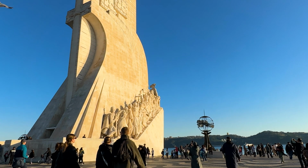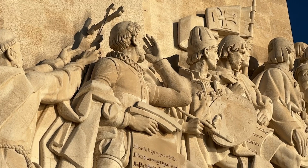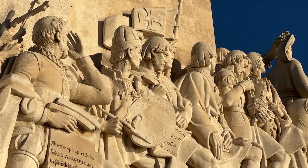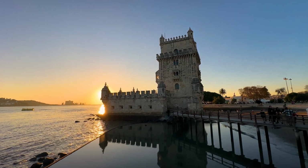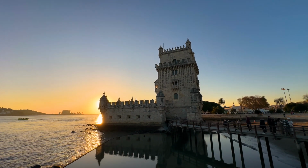A short walk away is the Monument of the Discoveries, which celebrates Portugal's many explorers during their Age of Discovery. Nearby is Belem Tower, which was built in the 16th century to defend Lisbon from the incoming raids along the Tagus River.